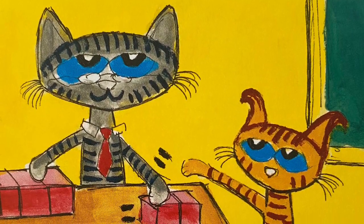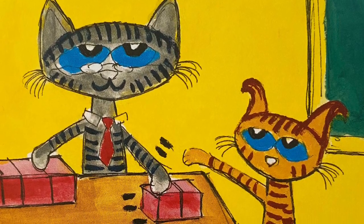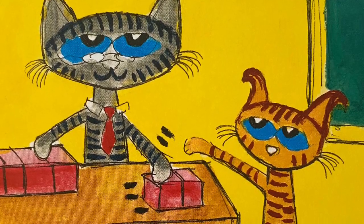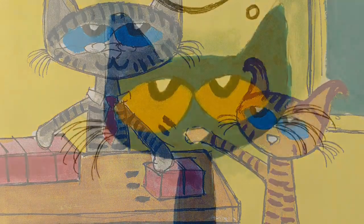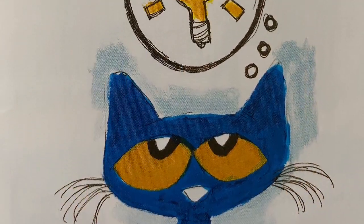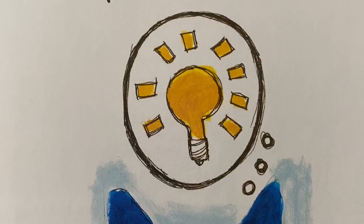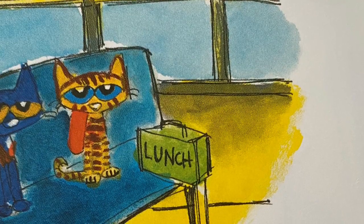Pete raises his hand, but the teacher calls on Tom. 9, says Tom. Pete feels bad for Tom. Tom is super smart. He can name all the dinosaurs. He just has trouble with math. Pete has an idea. He will help Tom become awesome at math. Helping is cool. On the bus home from school, Pete sits next to Tom.